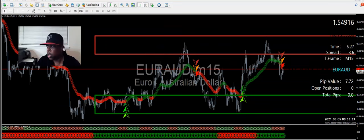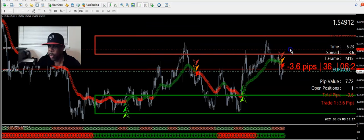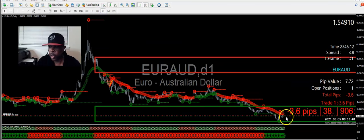And again, I'm just going to take a little trade right here. I didn't mean to do this. It's just an example. But I'll take a little nibble trade on here. And based on that, now you can do it off the 4 hour. Now the 4 hour looks like it wants to reverse. The daily looks like it's this. So as I tell my students all the time, when in doubt, just simply stay out.